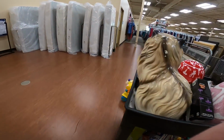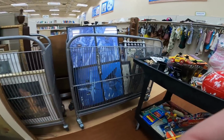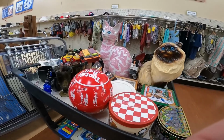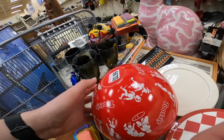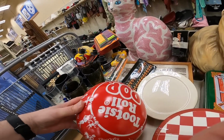And I'm going to come over here and take a look at this Tootsie Pop thing here. I know it's probably not valuable, but I decided to buy it for myself. Those cats, you know, maybe they have a market. Maybe somebody would sell them on Etsy or something. But I head over to the toys.